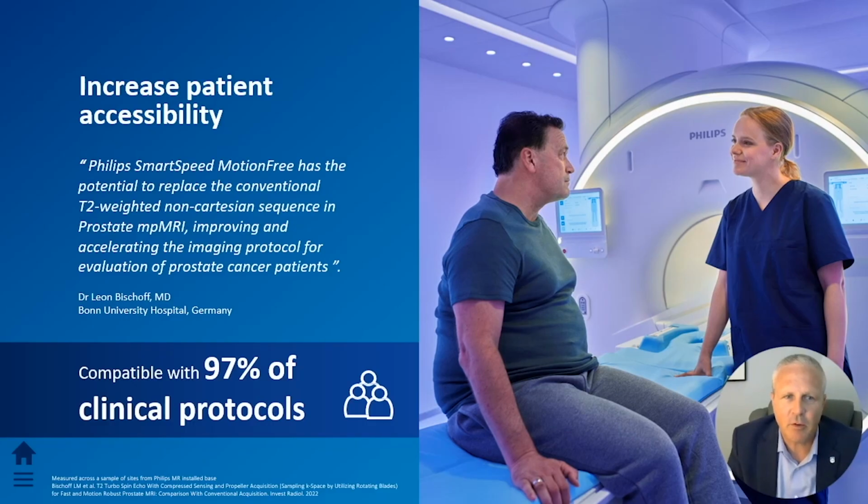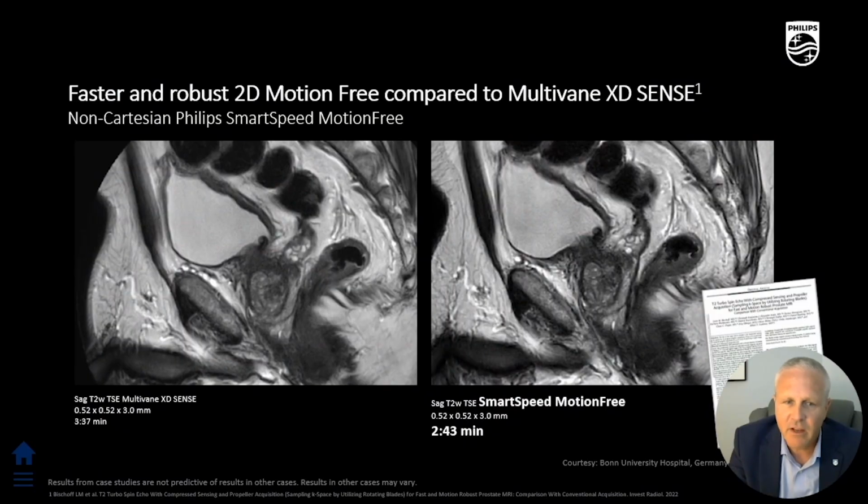Obviously, you want to have increased patient accessibility. Sometimes you get larger patients that are more of a belly breather. Motion can be a big problem, especially in the sagittal scans, which can degrade your sagittal image quality. We actually have solutions with Smart Speed to help to fix that.